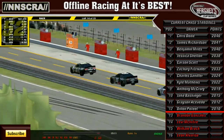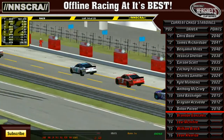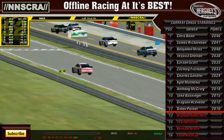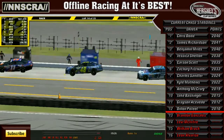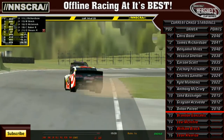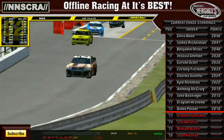Zach Flickinger in as well as Levi McIntyre, Aaron Henderson, Jessica Shelton, her teammate Kyle Matthews, Joshua Sakuli, Leon Alvarez. Kat Tellier is in as well. Pichu London, Dallas McIntosh, Tim Walsh, Brandon Gonzalez, James Richardson, Sean Galligan, and Anthony McCrory. Oh, and apparently Nathan Hudson was on pit road, and I didn't even see it. Yes, he was. He's just now leaving pit road.